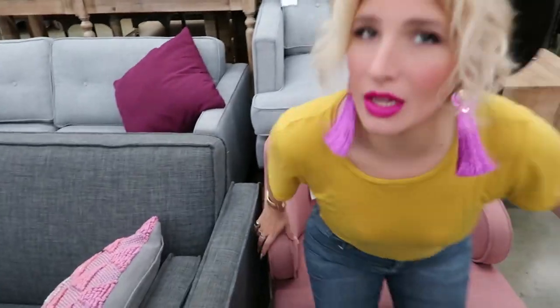This beautiful blush chair. Jaleesa loves pink. First purchase in the cart.